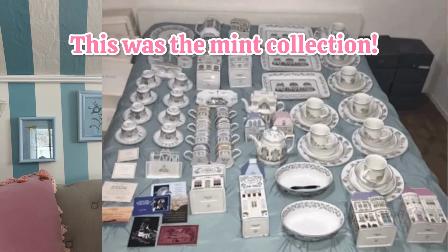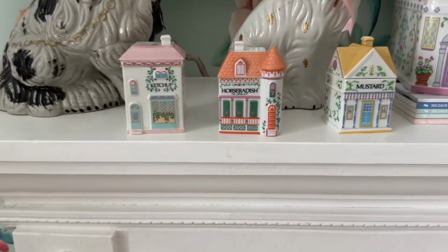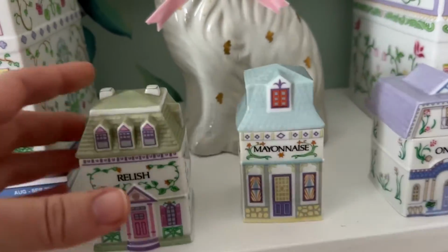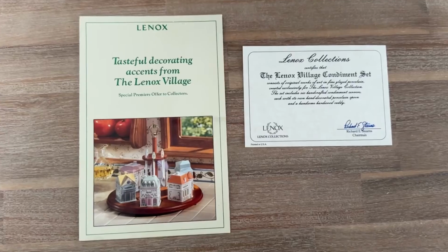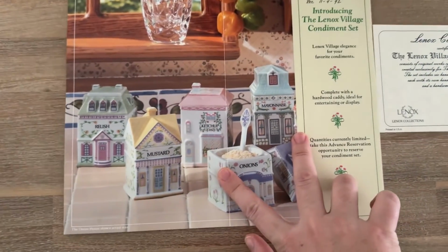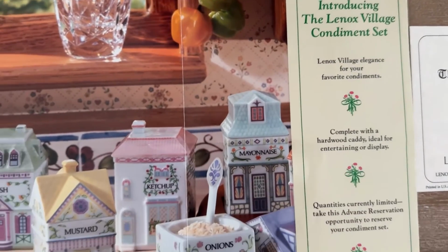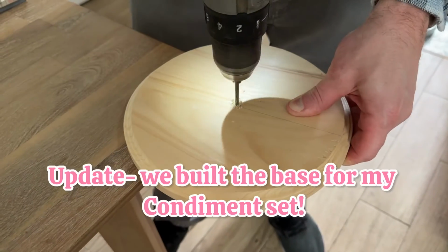I'm not sure how much they originally sold for, but it's kind of fun that these are a mint condition item. The latest thing I bought is the condiment set, and usually it comes on like a little Lazy Susan, and it holds the spoons. And when I bought it, I got a really good price, and I didn't realize it didn't come with the bottom part. So it's been on my list to fix it because I have everything you need except for a little round bottom piece, which I think we could make on our own. But just the houses lined up on my little fireplace in my kitchen, I think it's so cute.